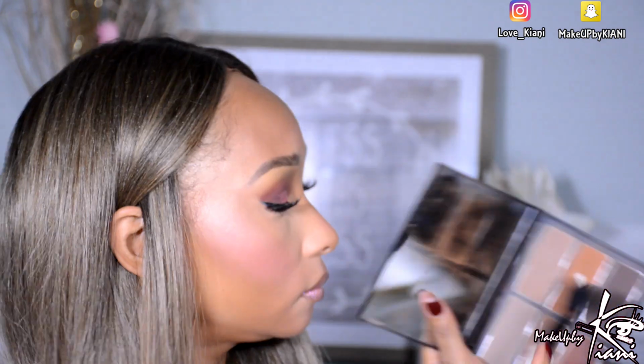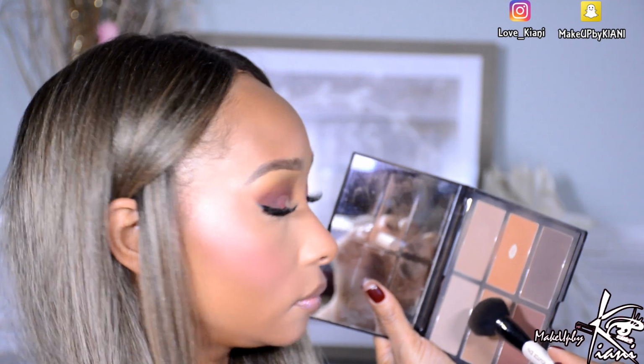Now, I don't know about you guys, but honey, nothing says alive and living your best life other than putting a little bit of highlight and contour on top of wet foundation. I'm obsessed with this technique.